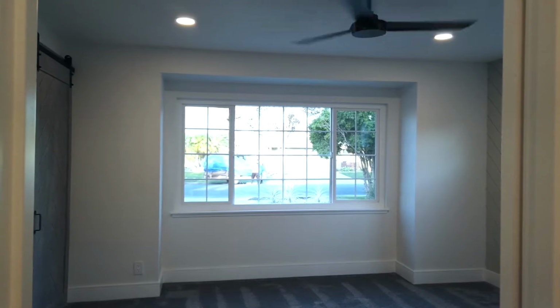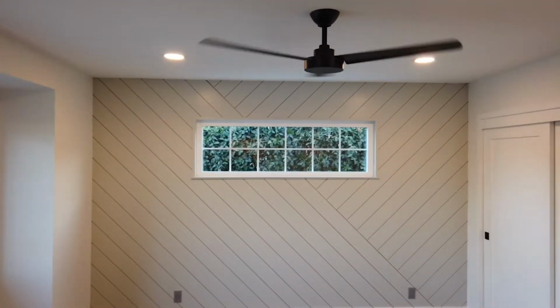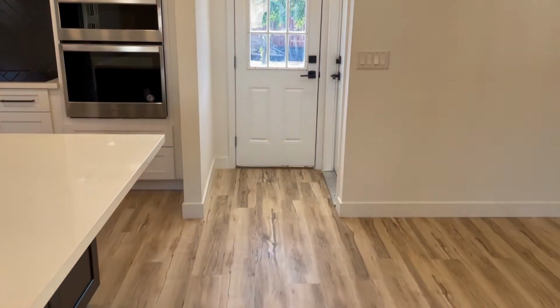Another thing you should do is to open up all the blinds in the home, whether you have curtains, blinds, shutters, or anything else, make sure all those are open and natural light is pouring into your home for all those showings.